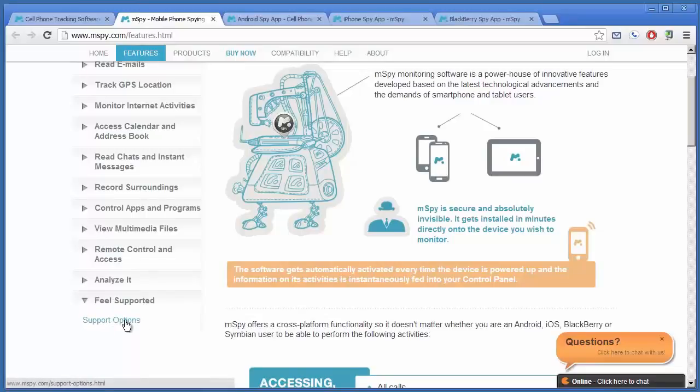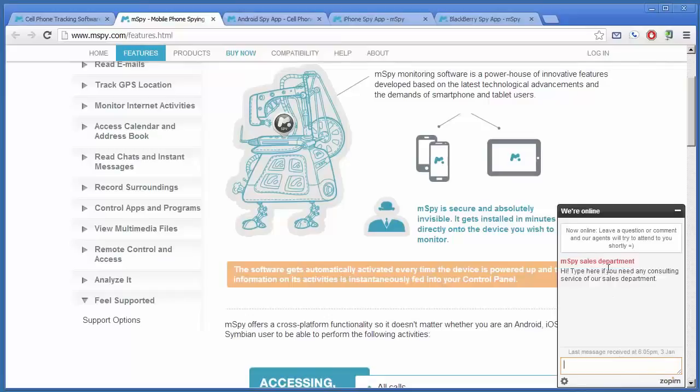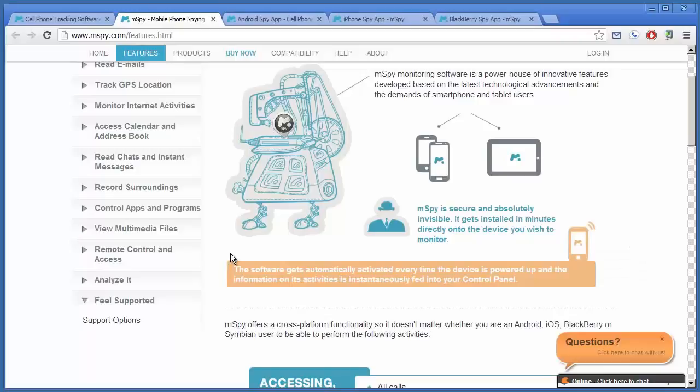Support options. They do have plenty of support options, as you can see just right here on their website. If you have any questions, they have an online chat, and it says they're online now. I'm not sure, to be honest, of the hours. I was going to say 24-hour support. I'm not sure if this chat is 24-hour support, but every time I've been on their website, it's been online, at all odd hours of the day and night. So if it's not 24-hour support, it's pretty close. But you can come on here and chat with any questions you may have.